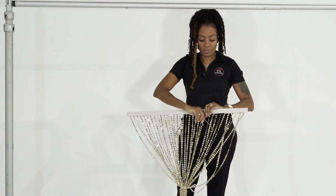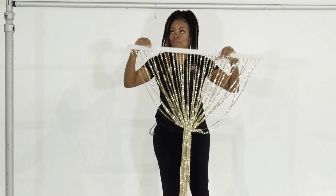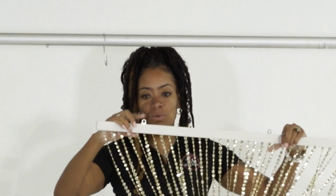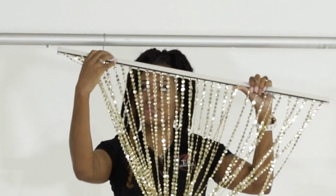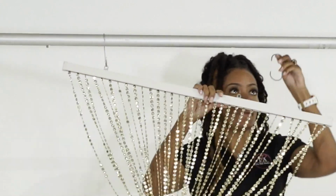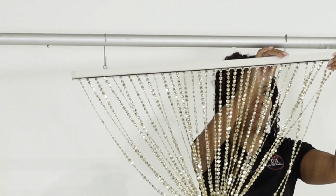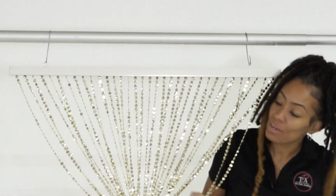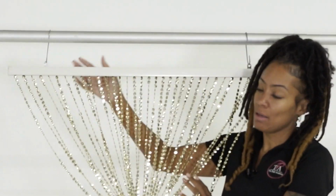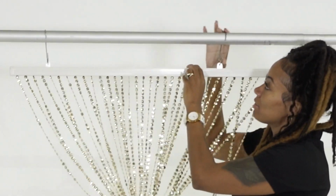Now you're going to take your C-hook, just like this, and you're going to attach the little clasp here. You're going to insert that directly onto the C-hook. And then you're going to do the same thing on the other side. Now the key here is actually to have your C-hooks on the furthest end of the crystal curtain. Otherwise, it'll be off balance.